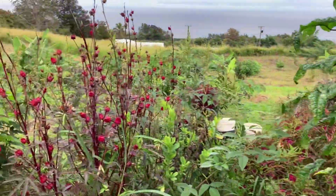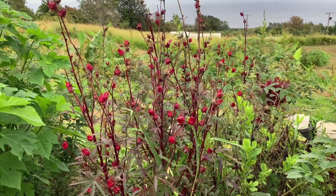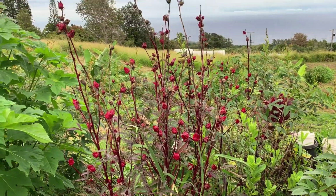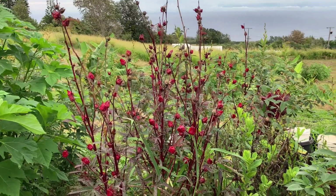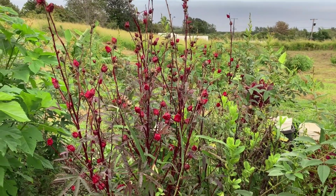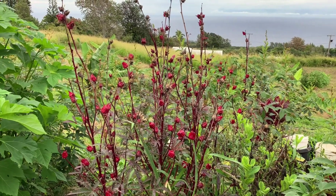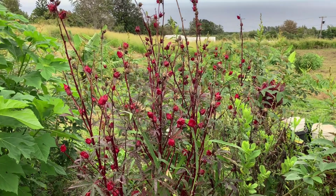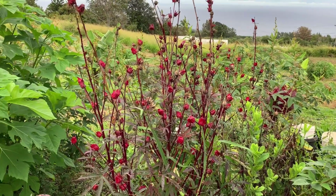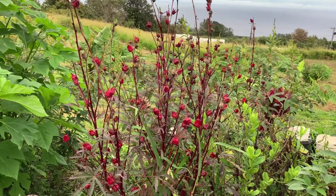And then just to show you, because we're right here, this is what's left of our roselle. We had 2 plants make, I don't know, like 15 batches of tea straight from the fresh calyxes from the flowers, and then dried a bunch so that we can continue to enjoy that throughout the winter. These are kind of past their prime, so we're just waiting and picking off seeds for next year's crop.